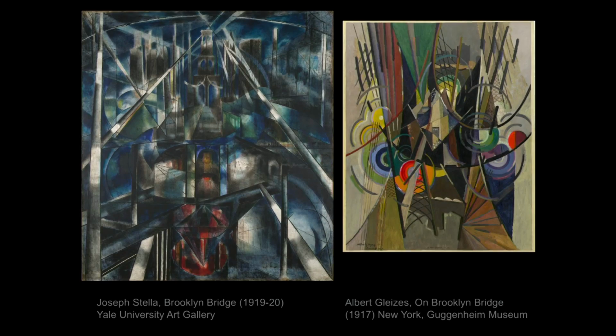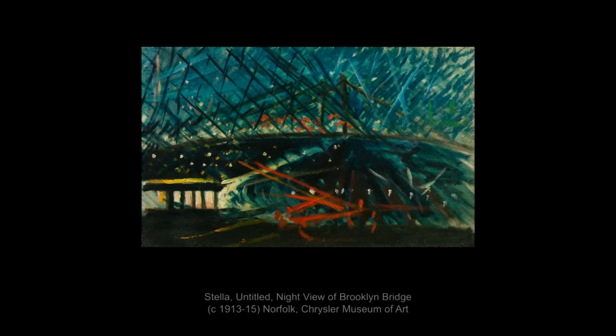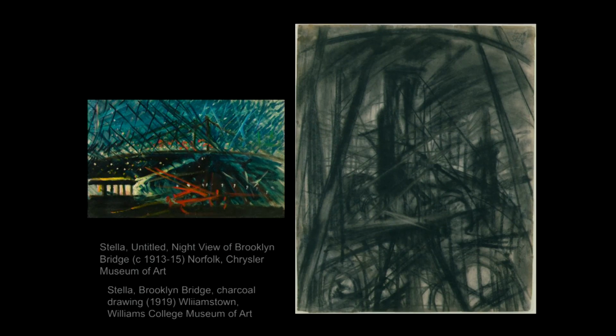Stella made a few experiments before tackling the big painting on canvas. This sketch of the bridge seen from the side is a lot like the one he did of Luna Park at Coney Island. It's another futurist motion study, you could say, with whirling, thrusting brushstrokes like meteorite trails. This big, dark drawing could remind you of Piranesi's vast etchings of imaginary prisons. You can recognize some shapes that recur in Stella's painting: the curved top, the cables, and a tower.